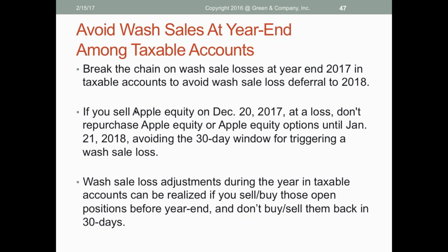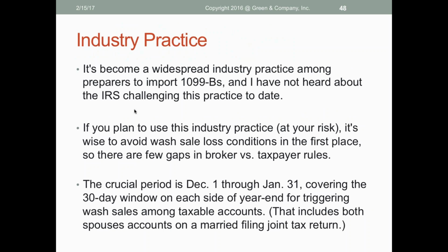So wash sale loss adjustments during the year in taxable accounts can be realized if you sell or buy. If you're short, you've got to buy to close those open positions before year end, and you don't buy, sell them back in 30 days. Now, it's too late for you to do this for last year. You may have already fallen into this trap.